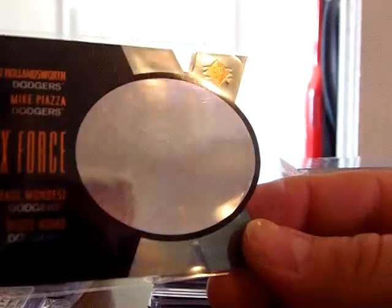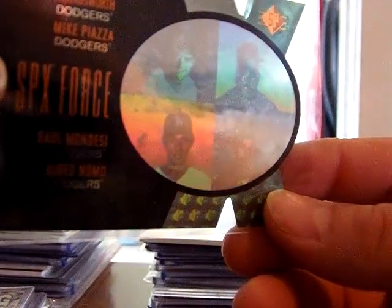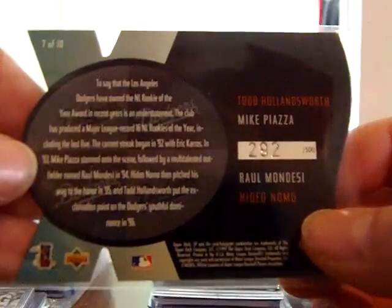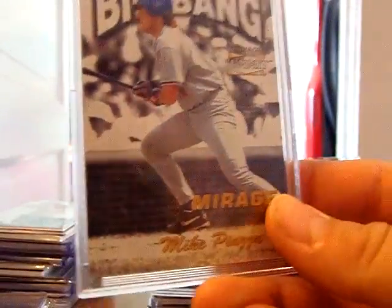So you have Hollandsworth in the top left, Piazza, so you can see Nomo, and then Mondesi's in the bottom right. These were incredibly hard to find. Again, this is 97, the stuff's numbered 292 of 500. Wow, the Big Bang Mirage. Let's see if this will help.